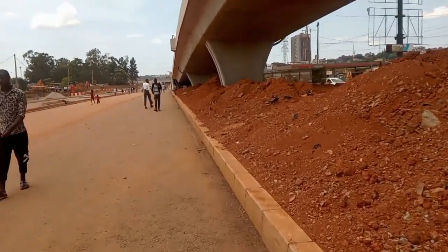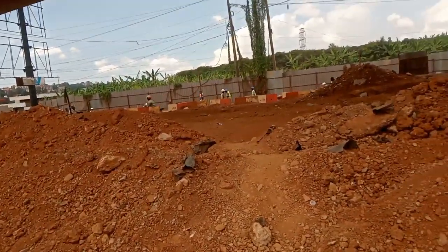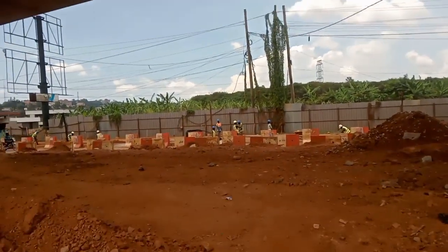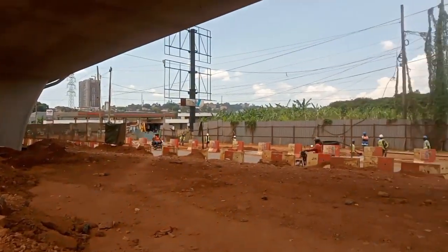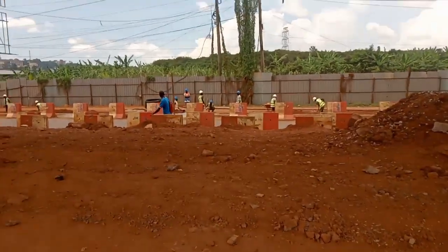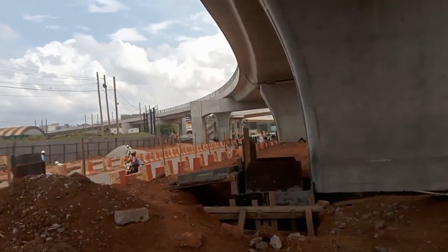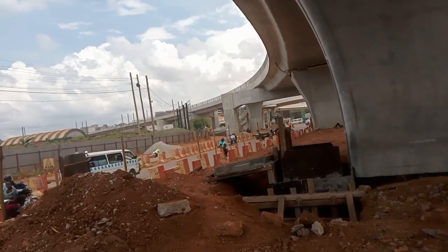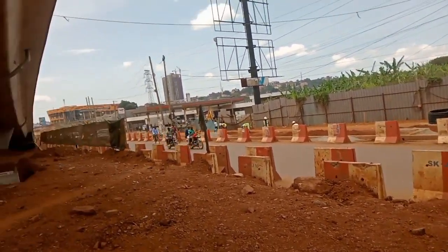Right here, they have put this soil. I don't know what it is for, but I see some men at work on the other side. I think they are still doing the same thing, the construction and all of that. So I think this side is for the pedestrians right now, and this side is for the cars. So I'm a pedestrian apparently, and there is someone walking around here, that means I can also walk. And yeah, this is the construction right here. Wow. I really love it.